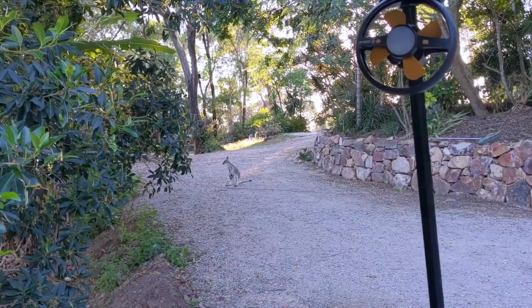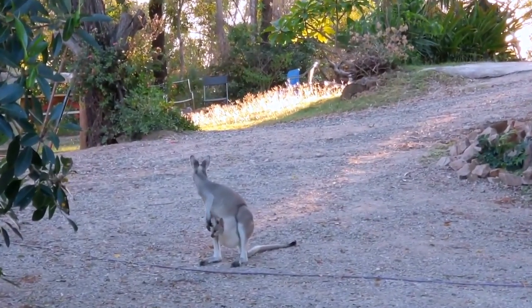Look at the size of this little tree froggy. Just sitting on the bathroom window. Just chilling. It's a baby kangaroo with a joey in his pouch.